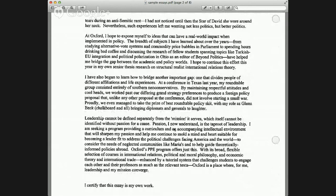And then, third from last, at Oxford, I want to do this. What's interesting is that there isn't a whole lot about Oxford here. There's a little bit here on what the person wants to do at Oxford, a little bit about the PPE program. Note that the person is mentioning neglected communities like Maria's, which is a callback to earlier in the essay, so this kind of rounds out discussion of leadership again, which was what came up in the first paragraph.